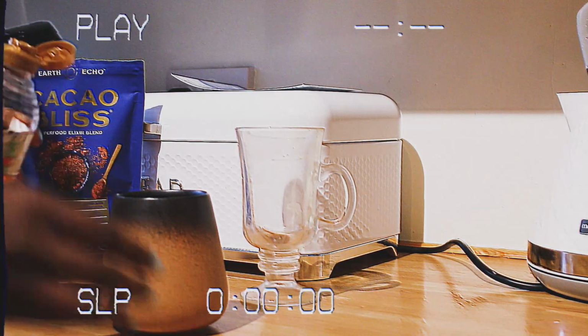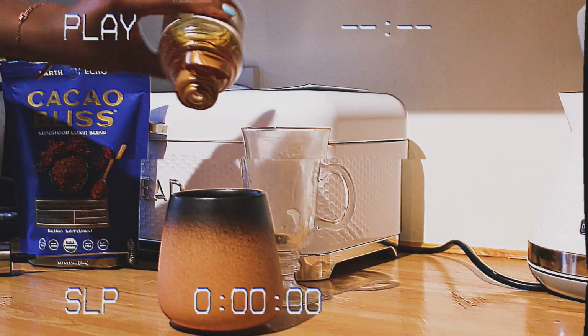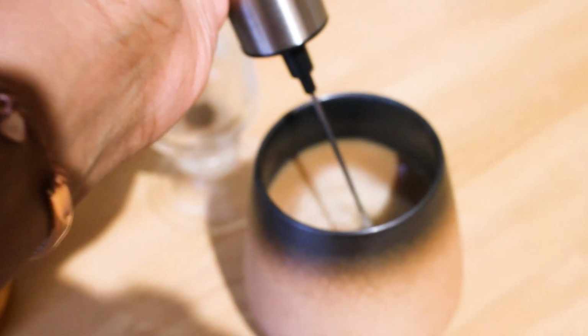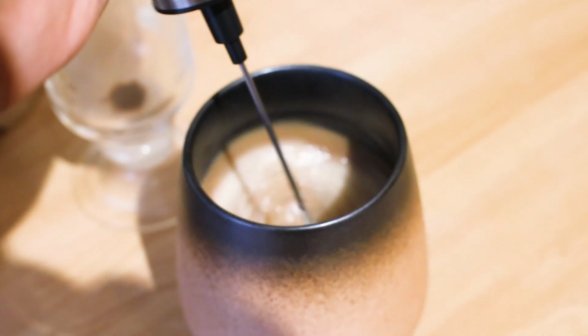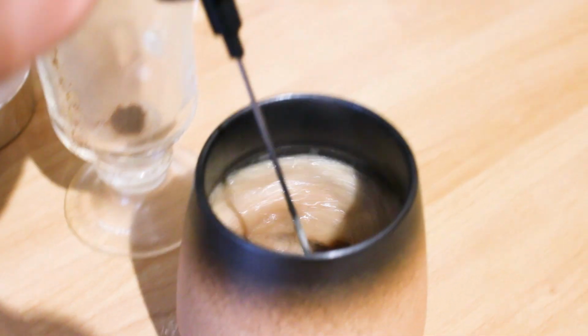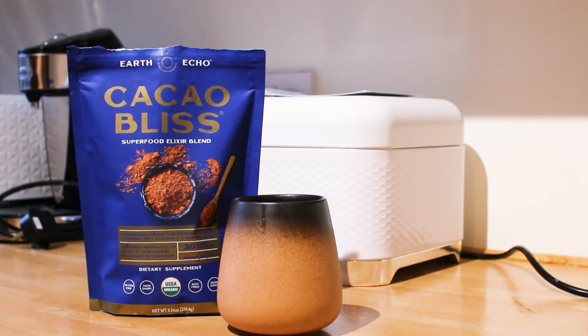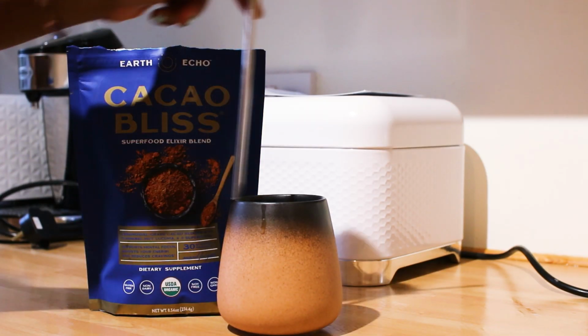So I'm adding in the last ingredient, just a little bit of honey to add some sweetness, mixing that all up, and I am about to have the most indulgent nighttime drink, and it's gonna be so good. Pop in my metal straw.